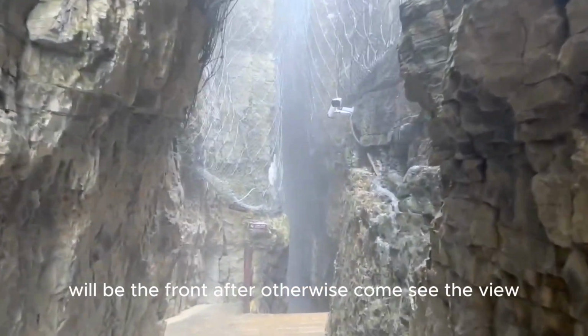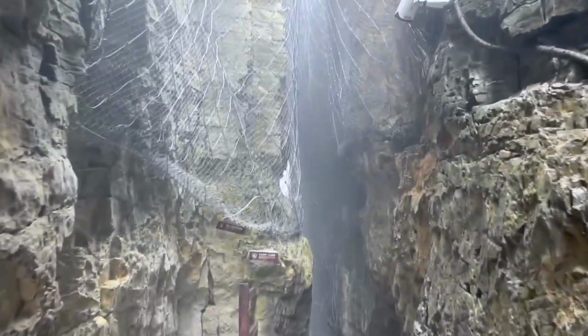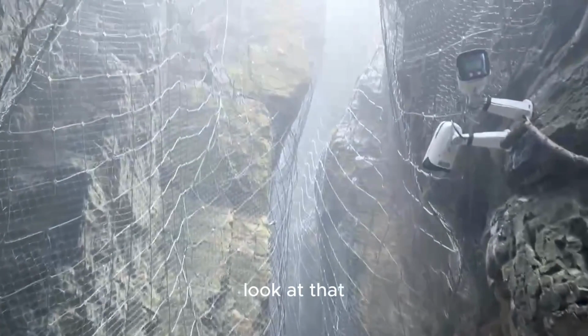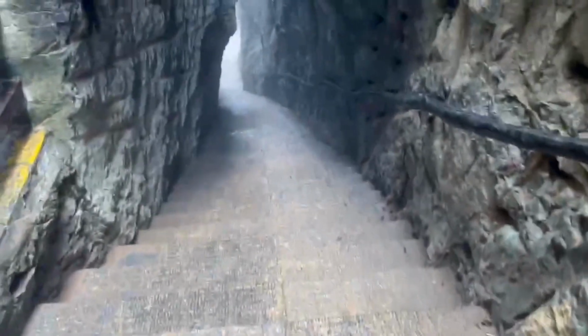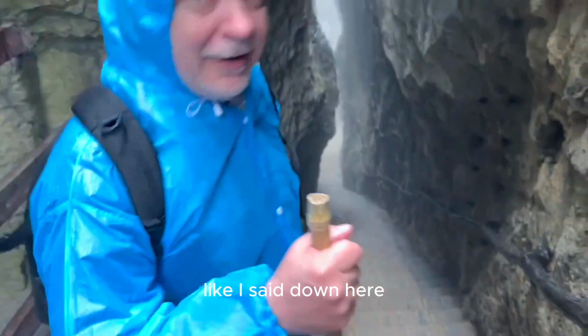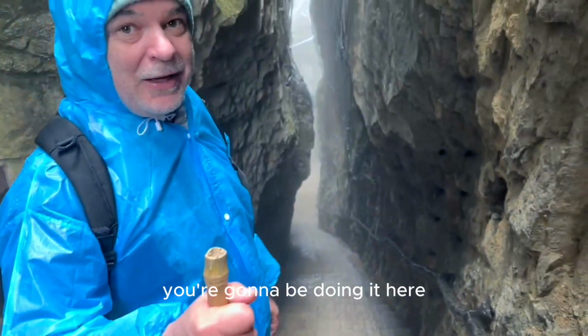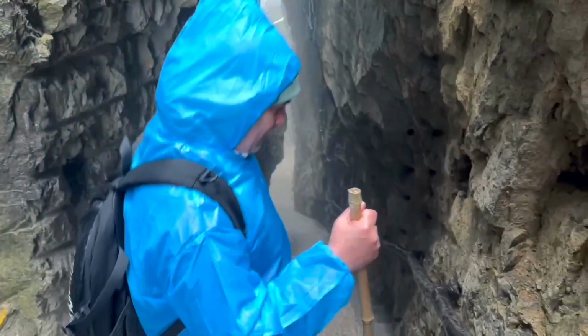Let's be at the front after, otherwise can't see the view. Oh, look at that. Like I said down here, if you don't do leg day at the gym, you're going to be doing it here. It's a bit of a drop. Anyhow, off we go.